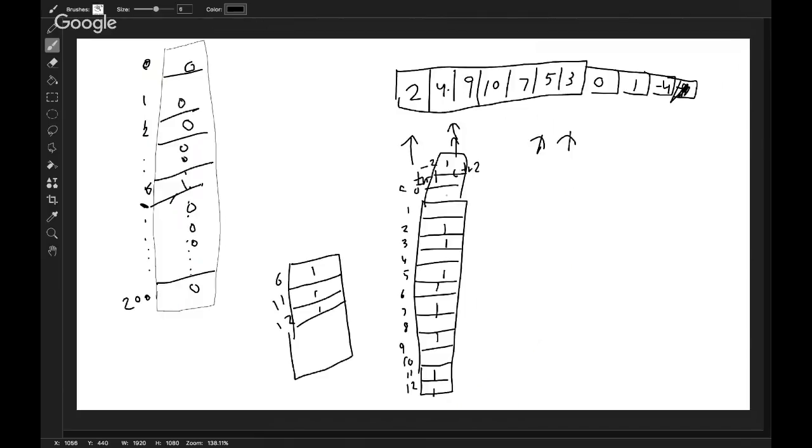We see 4 plus 9, 13, 4 plus 10, 14, 4 plus 7, 11. Now we come to 4 plus 7, 11, and we see that it has already been visited. So we can stop our execution here and say that yes, there are two pairs that sum up to the same number. This is just another simple example of how, if there is a defined range, you can create a hash table out of it and use hashing to drastically improve your solution.